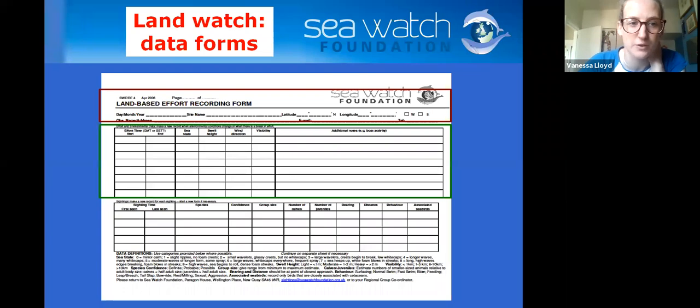And then you have this table for the effort environmental data. You're recording the time, sea state, swell, wind direction, visibility, and any additional notes to include, such as boat activity, because if it's quite busy on the water with boats, then it can affect sightings. The bottom table is for when you have a sighting, where you record the species, group size, distance that you see it from shore, the direction it's travelling and behaviour. But I'll go through all this in a mo. At the bottom, there's a little ID guide summary to help you out when you're actually on the survey, if you forget some behaviours or the sea states and things.